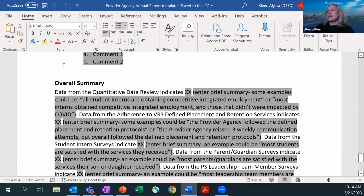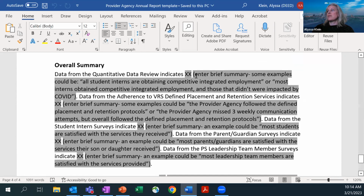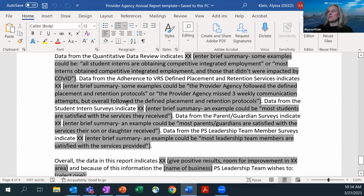And then at the end, there's an overall summary. This is where there's more flexibility in how you as a team would complete this. You're looking at all the data above and then summarizing what's there and what that's telling you. So the data from the quantitative data review indicates X, and we have some sample language you could use.